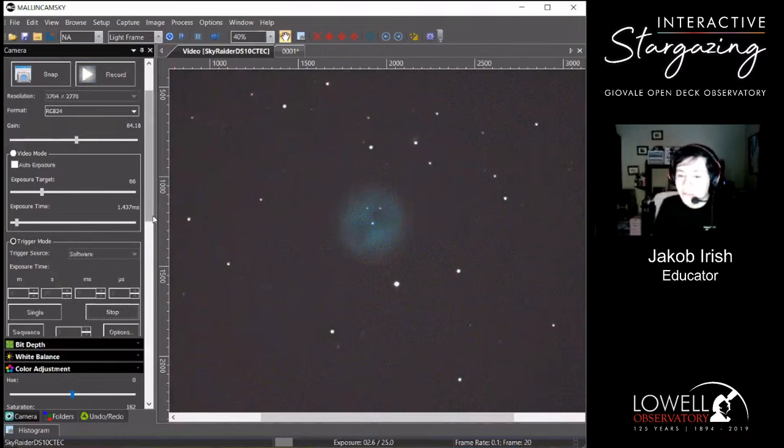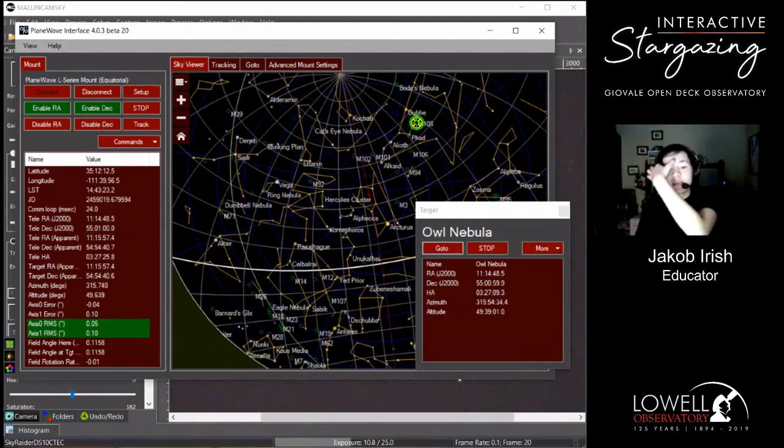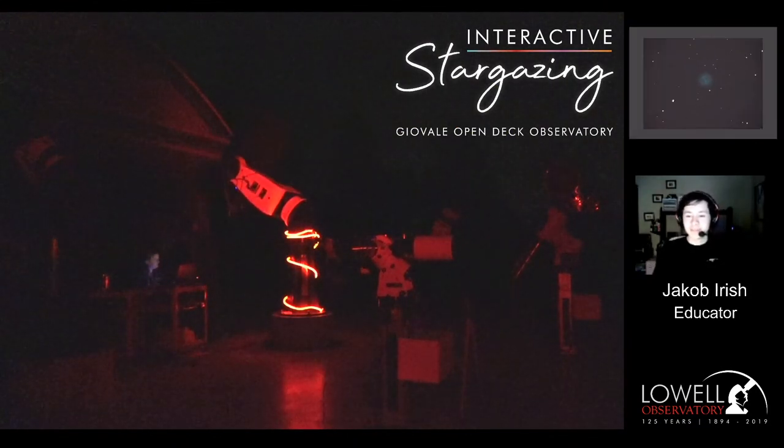And so, from Claire, can you show the Eagle Nebula? If it is high enough, I think we should be able to get the Eagle Nebula here. It looks like it is, actually. But we'll give that a shot. Let me see. We can try. We'll try our best, Claire. We'll try our best.